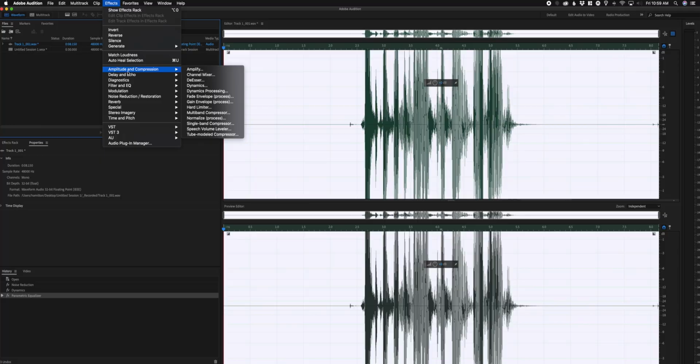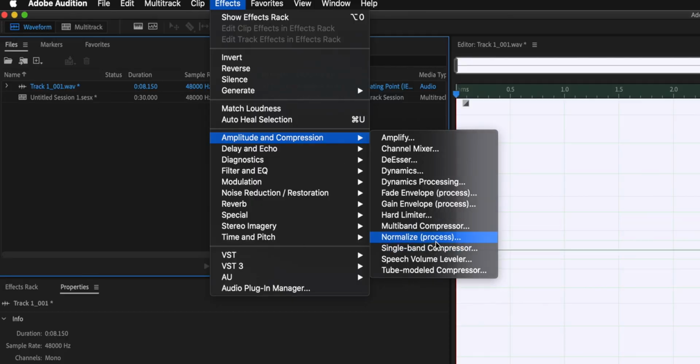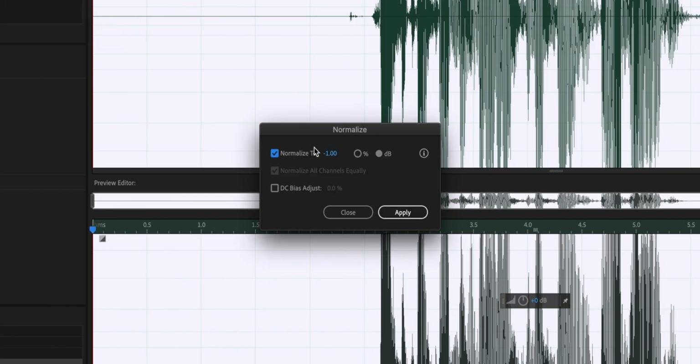4. Normalize, which is the application of a constant amount of gain to bring the amplitude to a target level. Because the same amount of gain is applied across the entire recording, the signal to noise ratio and relative dynamics are unchanged. As I was filming this episode, I came across a new piece of equipment.